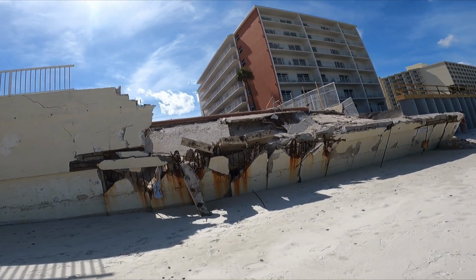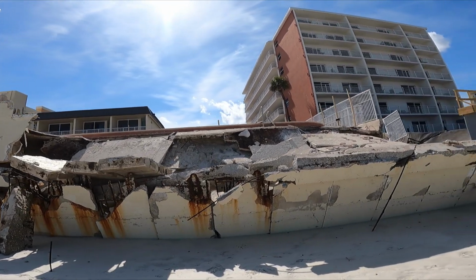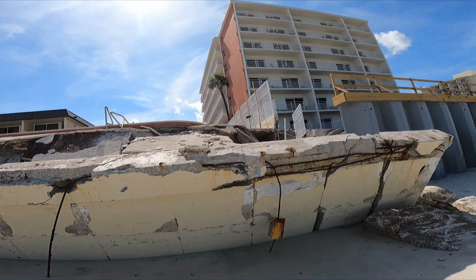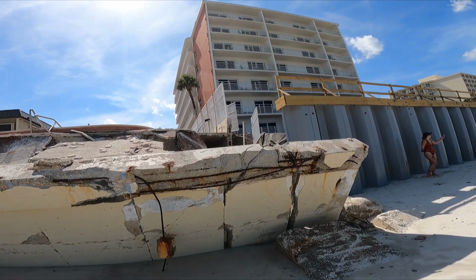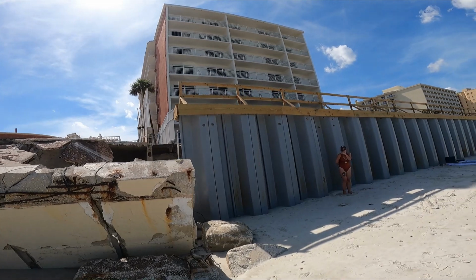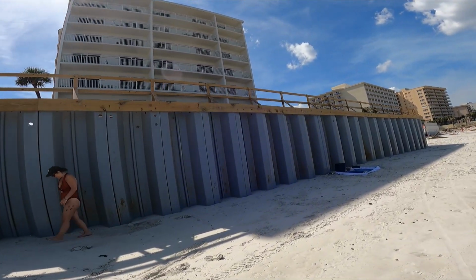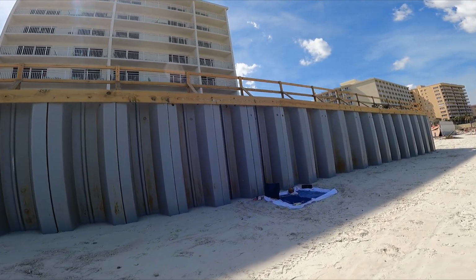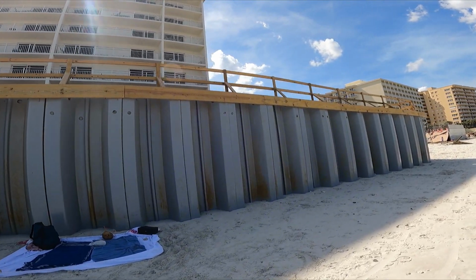Hasn't collapsed on Fantasy Island, but the wall hasn't been repaired either. That's supposed to be happening shortly, I understand. Here's the blue-green Fantasy Island, and they've got a temporary wall. I don't know if it's temporary or permanent. I know it's metal, and it sure looks like it's got the wood bracing, like you could pour the concrete at the top and give it a cap.